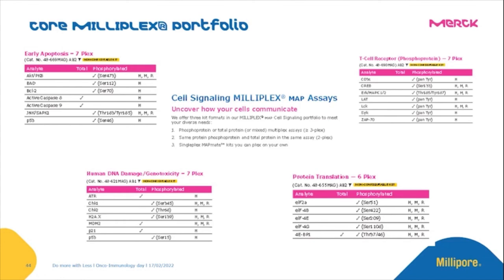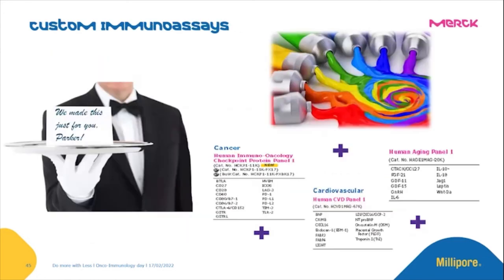So the second part of the portfolio, which is the cell signaling MAP assays, is exclusively for cell culture supernatant or cell culture study samples. And there is also a possibility, besides the ready-to-use panels, of mixing and matching whenever it's possible, which we call the custom assays. So there's a possibility to mix between different panels.